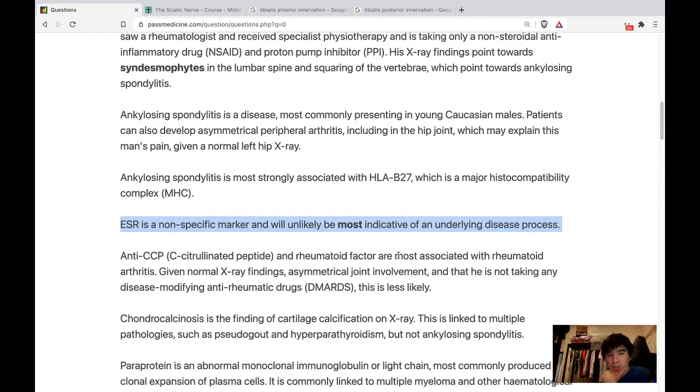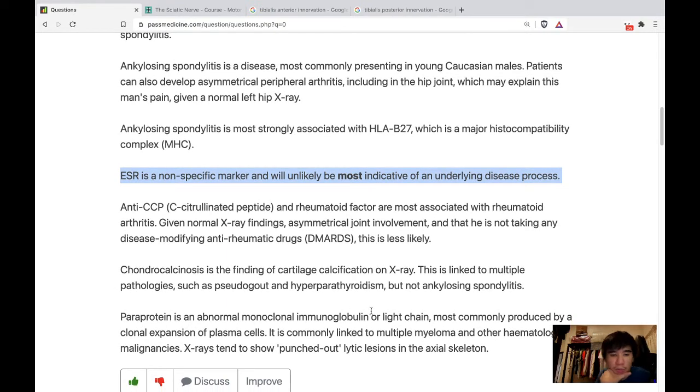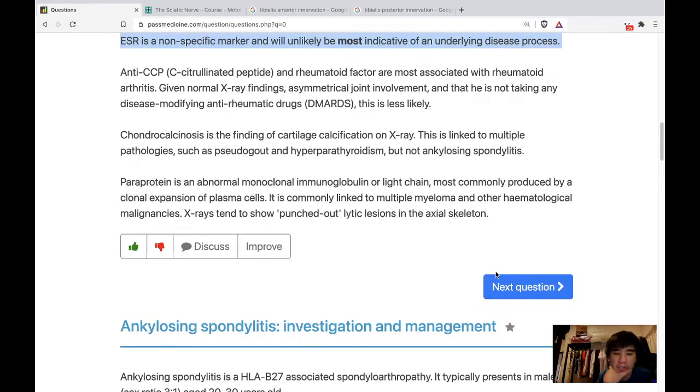Anti-CCP, anti-cyclic citrullinated peptide, and rheumatoid factor are most associated with rheumatoid arthritis. Given the normal X-ray findings, asymmetrical joint involvement, and that he is not taking any disease-modifying anti-rheumatic drugs, DMARDs, this is less likely. Chondrocalcinosis is a finding of cartilage calcification on X-ray. This is linked to multiple pathologies such as pseudogout and hyperparathyroidism, but not ankylosing spondylitis. Paraprotein is an abnormal monoclonal immunoglobulin or light chain, most commonly produced by a clonal expansion of plasma cells. It's commonly linked to multiple myeloma and other hematological malignancies. X-ray tends to show punched out lytic lesions in the axial skeleton.